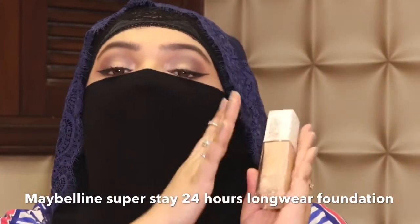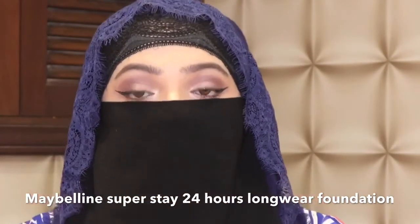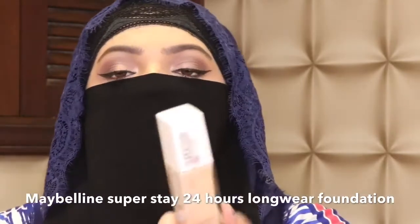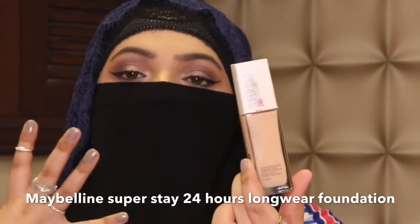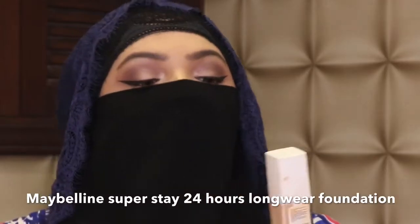But definitely, if you have combination skin, then you really need to put a good moisturizer on your dry areas. Otherwise, it might get a little dry on those areas, and it will not look super glowy. So for that reason, you should use a lot of hydrating primer and moisturizer on your dry zones if you're using this, being a combination skin girl.